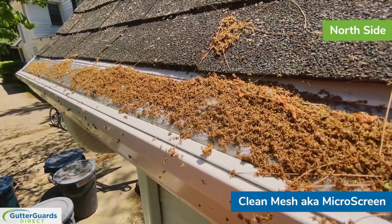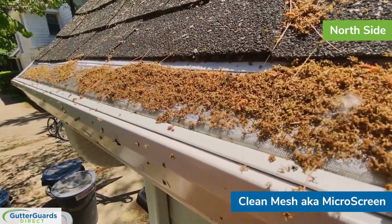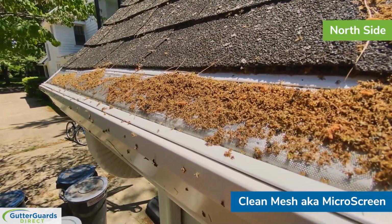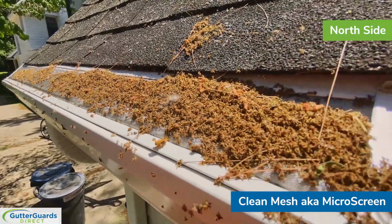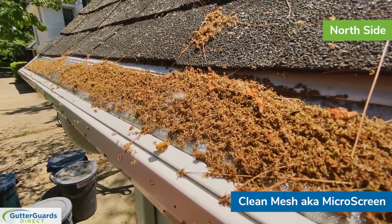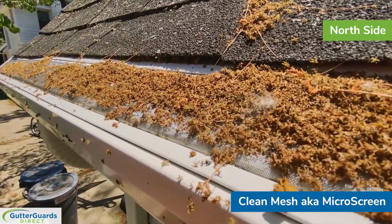The last system in this stretch on the north side of the garage is the clean mesh system. This one slides up under the first course of shingles. You can see it has a fair bit of debris. For quite a while, this was doing a pretty good job.